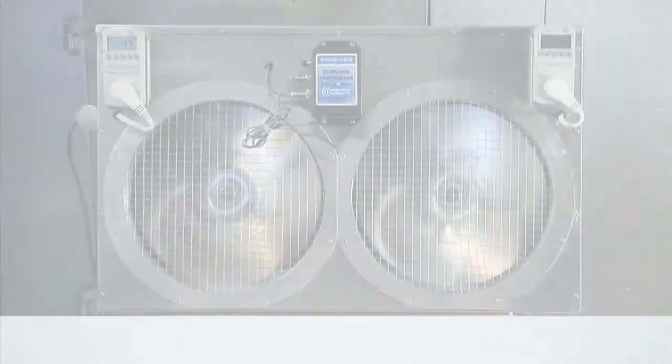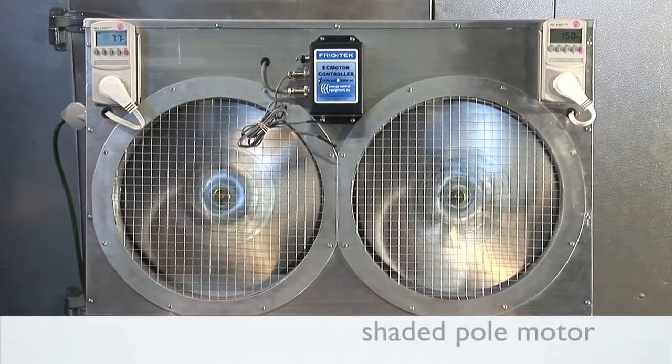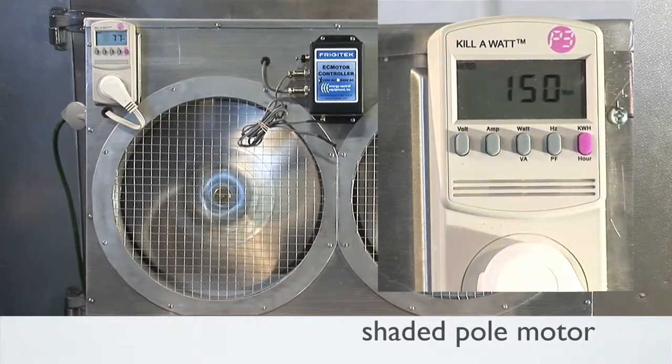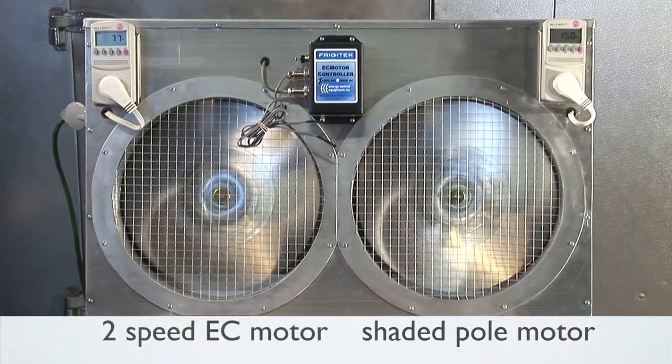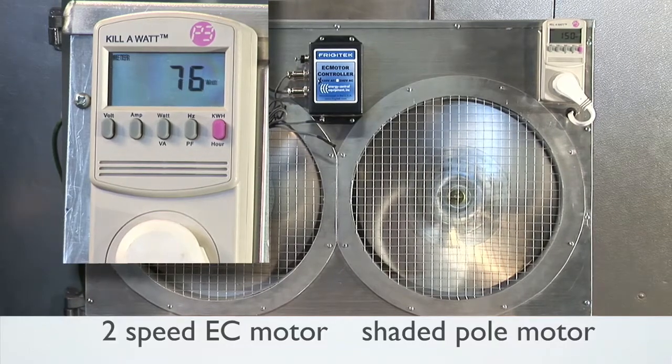Here's a demo unit that will clearly show the effectiveness of Frigitek. To the right is a fan being driven by a standard shaded pole motor. It's consuming about 149 watts. On the left is a new 2-speed EC motor. It is consuming about half the energy, or about 76 watts.